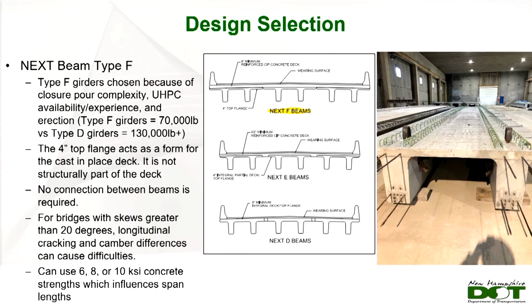We ended up going with NEXT beams. There are three types: D, E, and F. D is the beam with a full cast deck on top of the beam. The NEXT E beam is basically a partial depth deck that you overlay. And the F is basically just the beams with a top flange that acts like a deck form, that you do a full depth cast-in-place concrete overlay over.